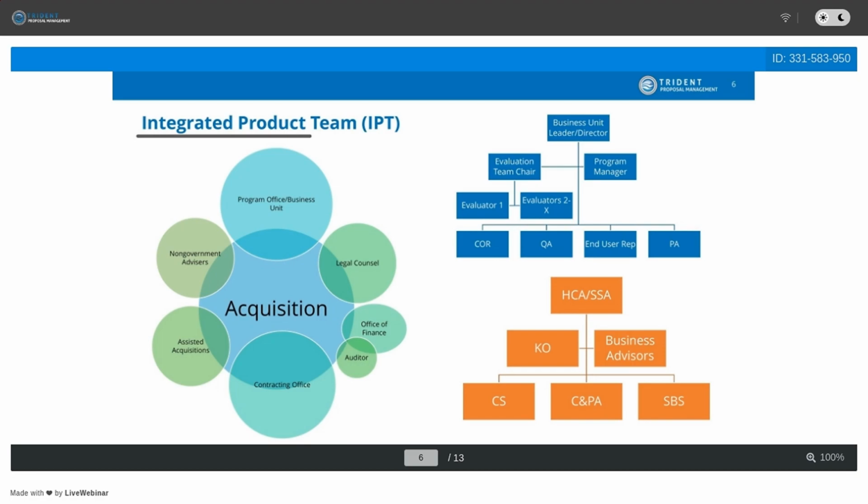We have non-government advisors. This can actually be contracted firms that are coming in and helping with large acquisitions. For large acquisitions, I've seen them pretty often. They'll sign an NDA, and usually in the solicitation, it will be noted that non-government advisors are part of the acquisition.